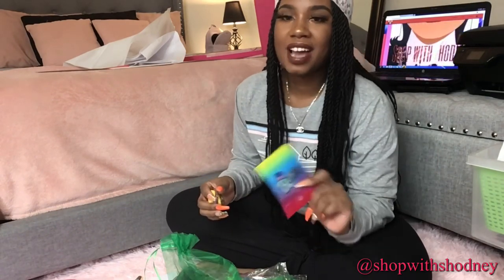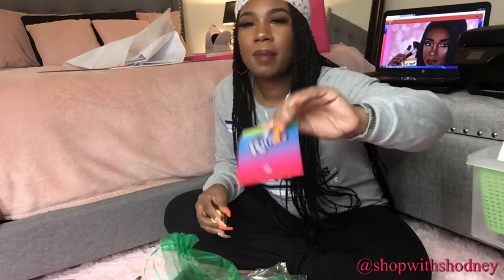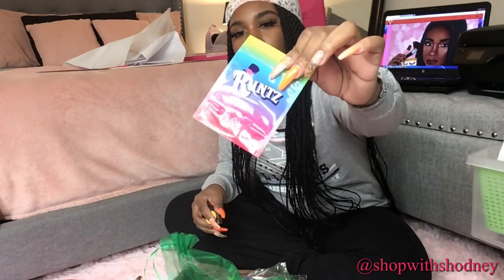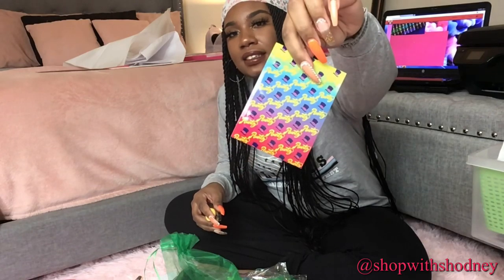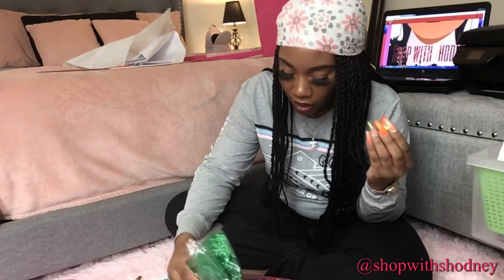Okay, so I don't know if you guys watched my 420 video or not when I was showing you guys my collection, but my glitters are getting packed up in these pretty little runt bags like this. And you know what? I actually got to put a sticker on the top of these too. I almost forgot.